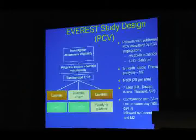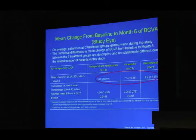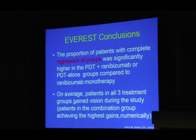We had the EVEREST study not so long ago, which addressed one question: is PDT relevant in PCV in today's anti-VEGF era? What it told us is that PDT alone did not give much visual gain. It was very important to have anti-VEGF in your treatment for PCV to get the visual gain. But when it came to polyp regression, PDT scored over just anti-VEGF. So the bottom line was that in PCV, combination treatment was important: PDT to ablate and regress the polyp, and anti-VEGF for visual gain and to curb the CNVM. This is what we believed till aflibercept came on the scene.